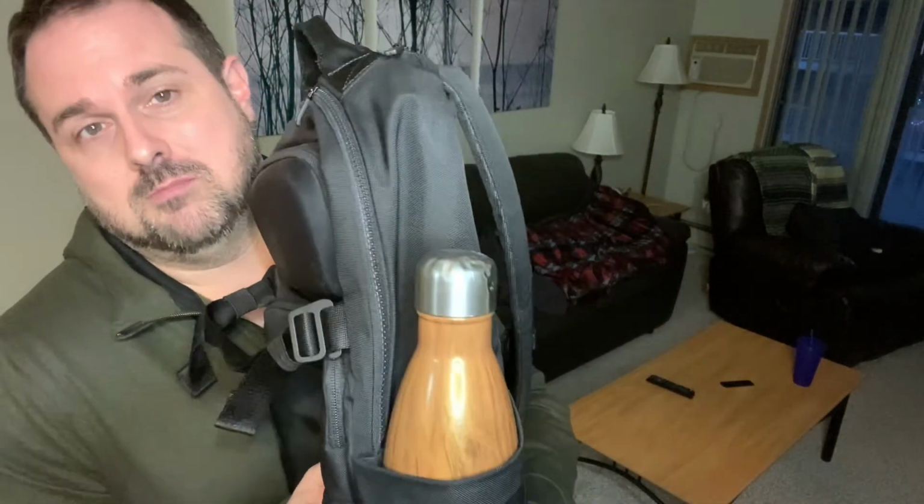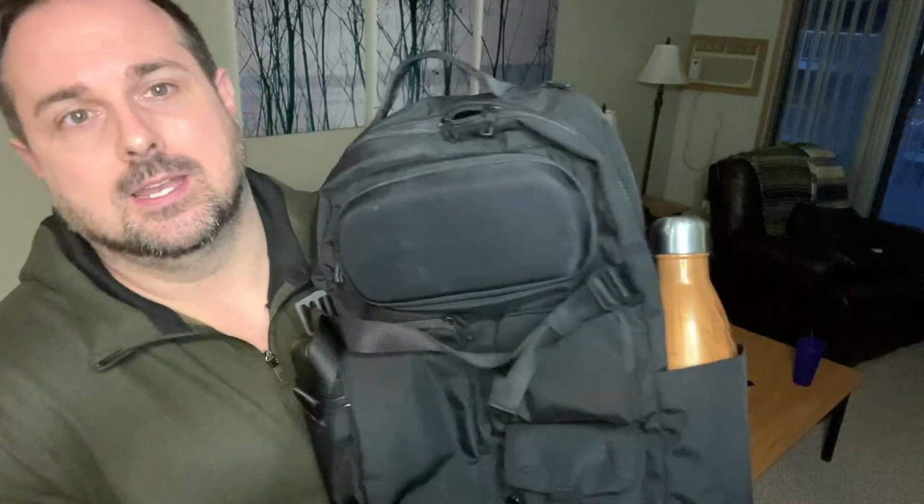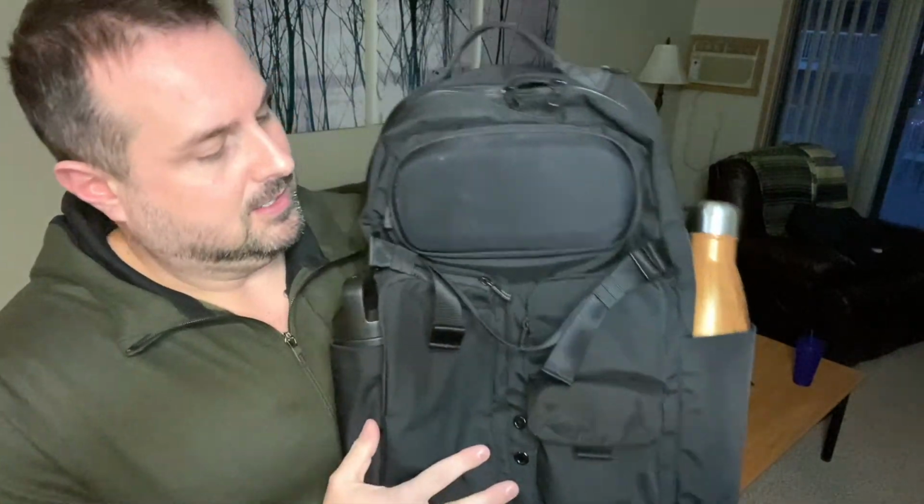And I know that going forward, this is probably going to be my travel backpack with my duffel bag over top, to put everything that I'm gonna need for flights and just to go around the airport and all that kind of stuff. This is going to be my go-to bag for that kind of stuff.